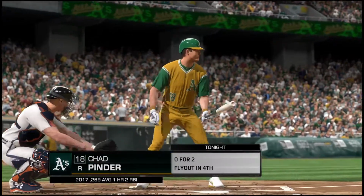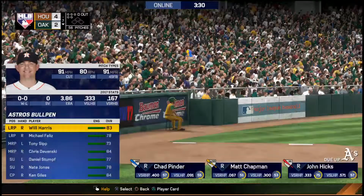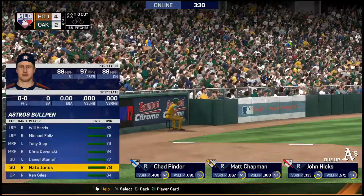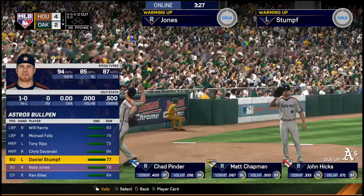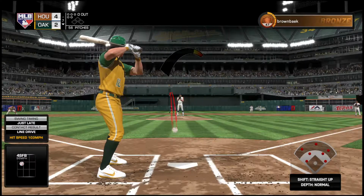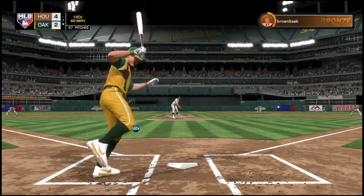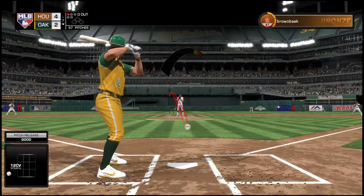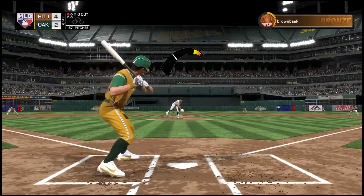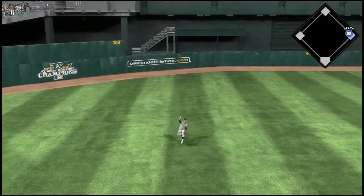Into the box now, Chad Pinder. No hits in 2 trips to the A's. Right fielder, Chad Pinder. Now some action out in the Houston bullpen, as it appears both a lefty and a right-hander are up to throw. Ball 1. Into his windup. Here comes the 1-0. Here's a swing and a shot back up the middle. That gets down, and he's got himself a base hit.